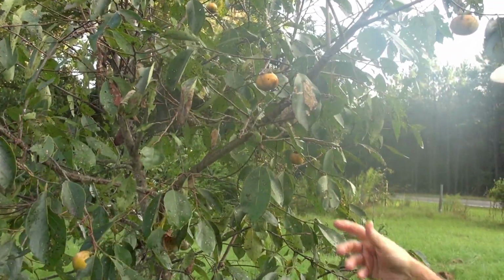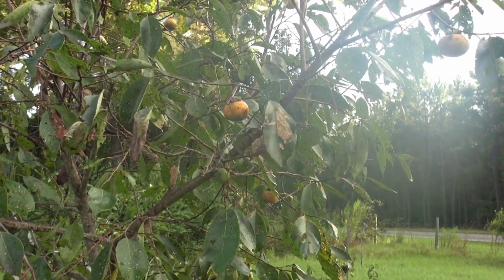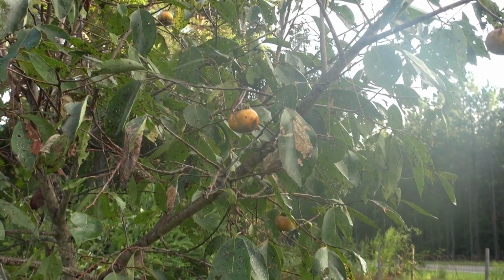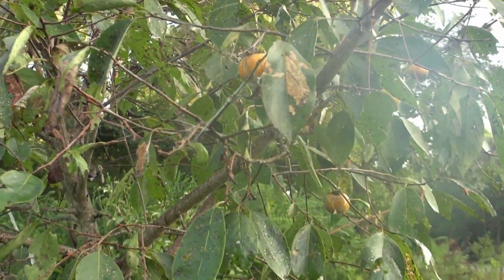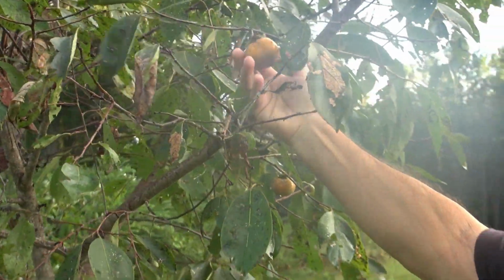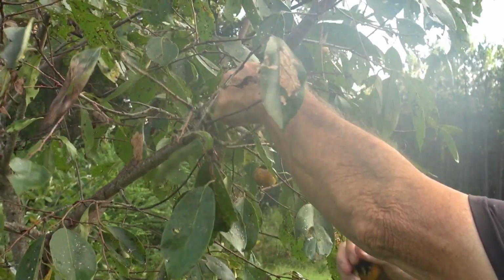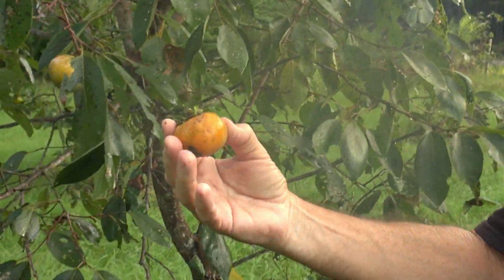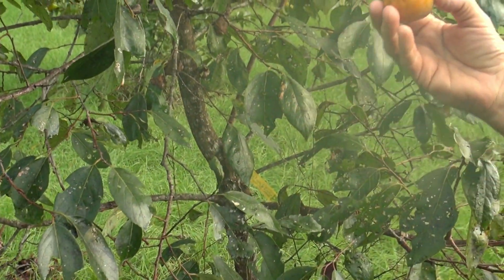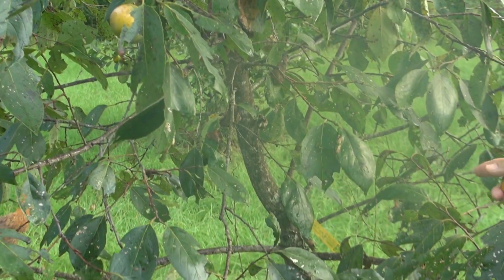But anyway, here's the Rosy Yanka persimmon right here. And the beauty of this persimmon is that it's extremely delicious. It's not as big as the Oriental, but it's got the flavor of the American persimmon. Very, very fine persimmon.